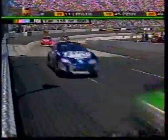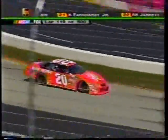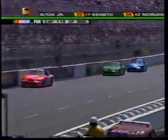In fact, under the last caution, he said, "Hey, where's Mini-Me?" Meaning his teammate Jason Leffler, the third Gibbs car. He's climbed his way back into the top 20, running in 17th position. He was a little tight on throttle up off the corner.